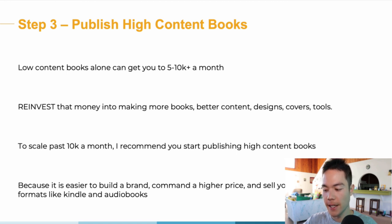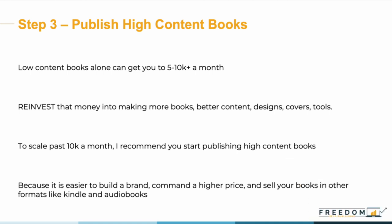So again, to scale past 10K a month, I recommend you start publishing high content books, because it is easier to build a brand, command a higher price, and sell your books in other formats like Kindles and audiobooks. This is something people don't talk about: with low content, you can only publish your book in paperback. So if it doesn't do well in paperback, that is it. But with high content books, you can publish on Kindle. So if it doesn't do well on one format, it can do well on another. You can also publish on audio. You can also publish through IngramSpark, Draft2Digital, different stores, right? So there are a lot of opportunities to make money, a lot of diversification that you can do from high content books.